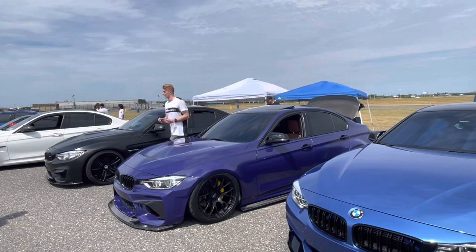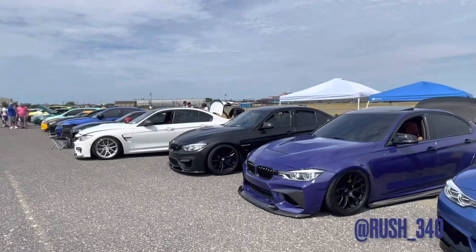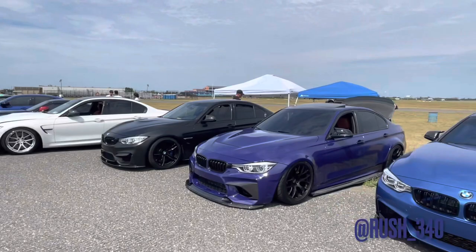Whose car is this? Anybody know? Yours? You want to tell me a little bit about your car, man? What color is this? It's Indigo Purple. Is that a paint or a wrap? Nice, nice. Okay, great. And what kind of 3 Series is this? I said 340. 340, wow. Yeah, I can tell. Dude, this is absolutely insane. Really nice. Really, really nice.